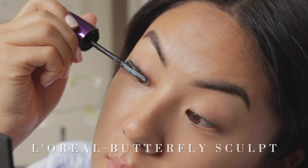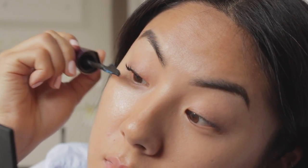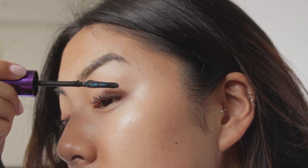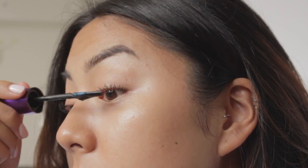and then I go in with my, I think this is the Butterfly Effect mascara by L'Oreal in the waterproof version. Again, I only wear waterproof mascara because it's the only thing that keeps my eyelashes up, but this one especially does a great job at combing out my eyelashes. But if you wanted that spidery look, this also does give that effect, which I love.